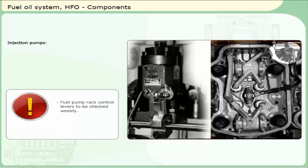It is of great importance to check the control levers and fuel pump wax weekly for sticking. Tightening torques for nuts and high-pressure fuel pipes must be inside the tolerance given. Too much tightening may lead to reduced flow of fuel to the cylinders due to narrowing of the pipes.